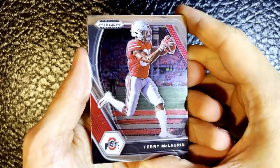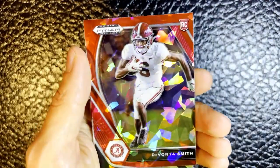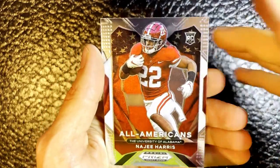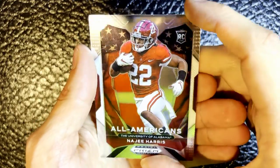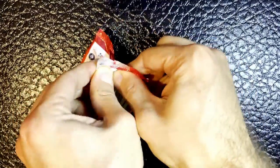Terry McLaurin, Ohio State card. Ooh, an Adam Thielen card. Ooh, a DeVonta Smith rookie card, and it's got that Red Ice Prism on it. That's really cool. Ooh, another Najee Harris card. This is an All-American version rookie card. Oh, and we just got this card. Alrighty, well, nothing wrong with that. A little more than halfway through this box.